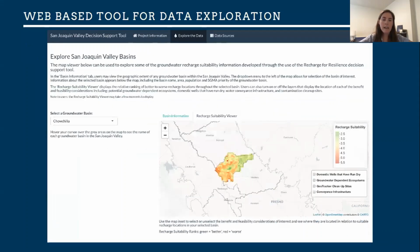The user can then navigate to the Recharge Suitability Viewer tab. Now shown is the suitable recharge location output from our tool, where areas shown in green are relatively better for recharge and red are worse. The checkboxes on the right side of the map include the benefit and feasibility considerations that we included in the tool, and the user of the app can overlay some or all of these layers on top of the suitable recharge locations. This allows for a qualitative look at how better areas for recharge may or may not align with the locations of the additional considerations.